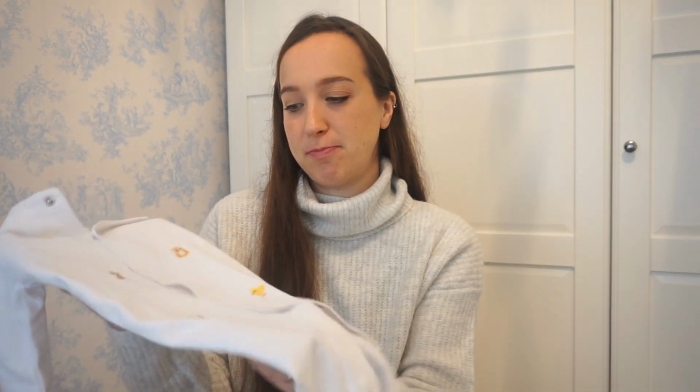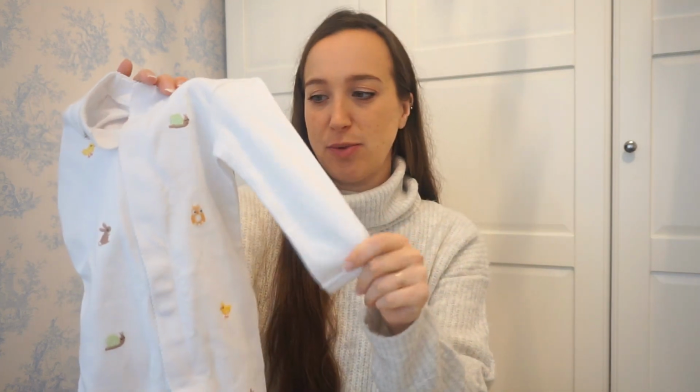But I'll show you the sleep suits that I'm talking about. So the first one is this one from John Lewis. As I said, it's 0 to 3. It was £14, and it's lovely. It's white, but I don't know if you can see, it's got little embroidered animals, so it's a duckling and a snail, owl, rabbit, and it's really cute. John Lewis feels really nice quality as well.